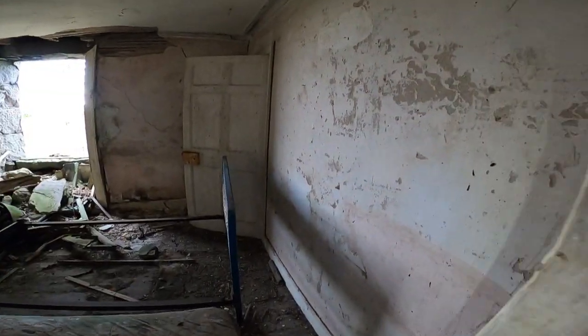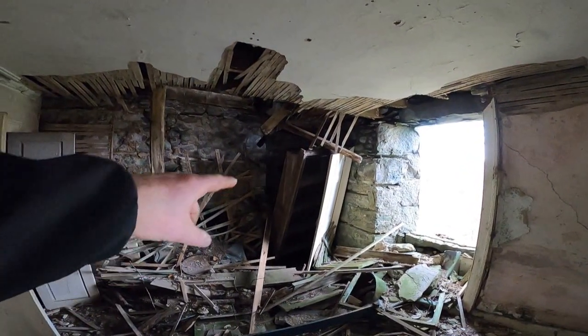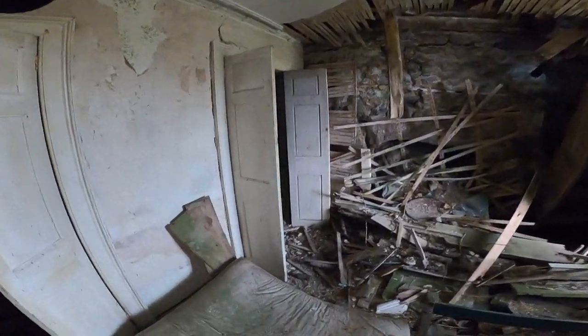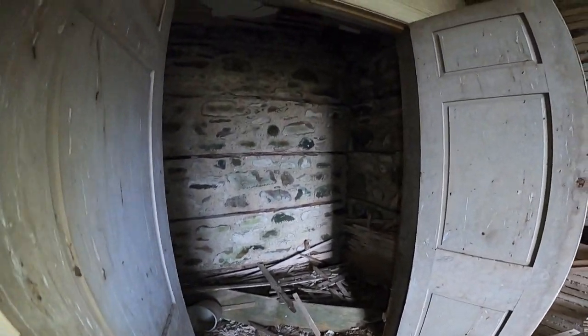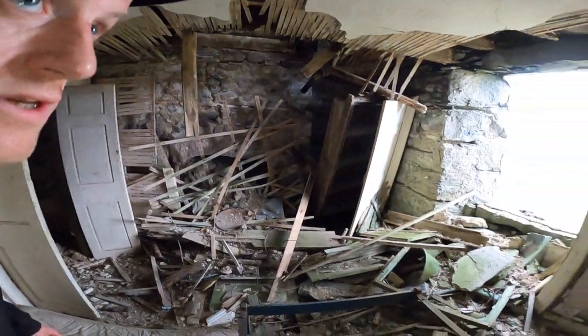It's so cool to come and do these abandoned explores, folks. You can see small bits of history. There's been a wee cupboard and stuff. It's so much better now when I'm out of the wind. I really don't trust these floors. That's just like another cupboard in there as well. This must have been like a proper little house in its day.